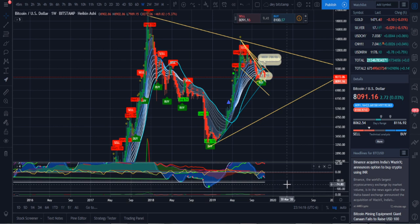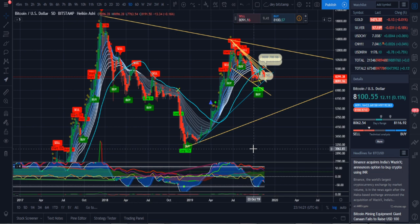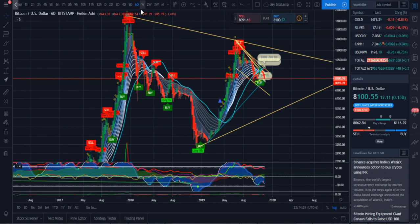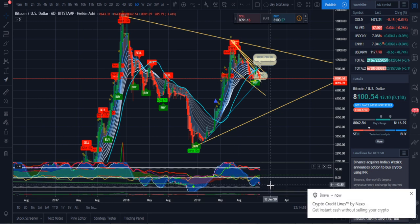So as you can see, money flow on these 5-day and 6-day, 5 days still in the green. On the 6th day though, I'm looking at this, and it's just another confirmation for me that the money flow is ready to take off into the green again and continue this bull market. You know what I'm saying? So I don't think that we're going to go below 7,500, to be honest. It's not in the picture for me right now.